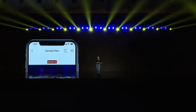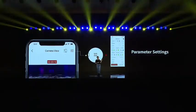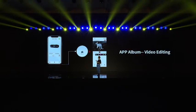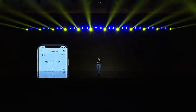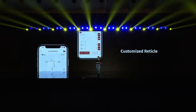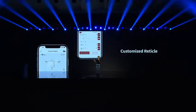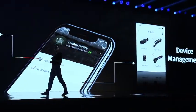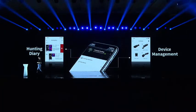The parameter can be adjusted via the new app and then synchronized to your spotter and scope. We also added an edit function to the app album. In the app album, you can edit photos and videos you record. The app supports customized reticle for part of infrared refill scopes. You'll be able to make the one that fits you best. We also made the app more personalized. You will have your own dashboard to manage the devices and record your moments. To show you more highlights on the upgrade, let's try the new app together.